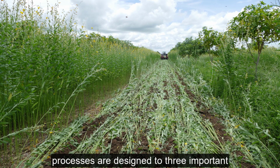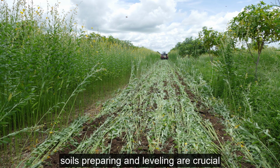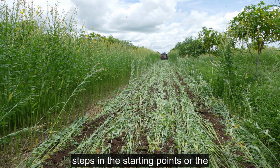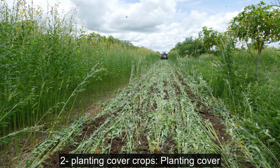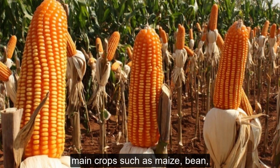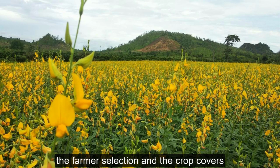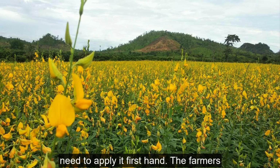How is conservation agriculture practiced? The implementation process is designed in 3 important steps. 1. Soil leveling. Soil preparing and leveling are crucial steps, the starting points of conservation agriculture activities. 2. Planting cover crops before planting main crops. The main crops, such as maize, bean, cassava, and other fruit trees, depend on the farmer's selection, and the cover crops need to be applied first.